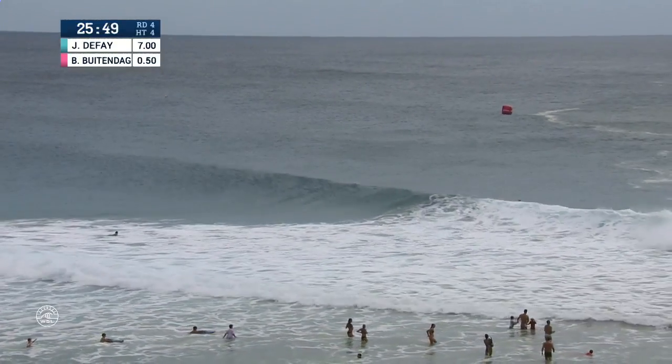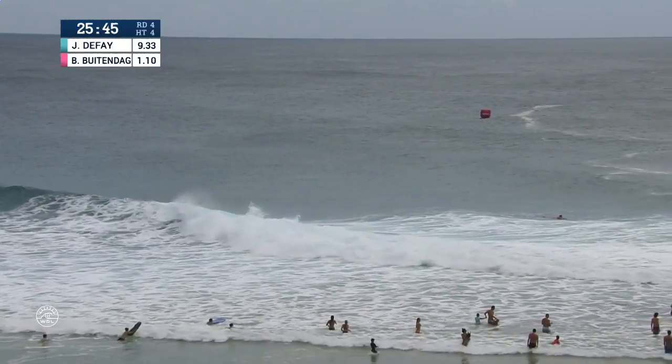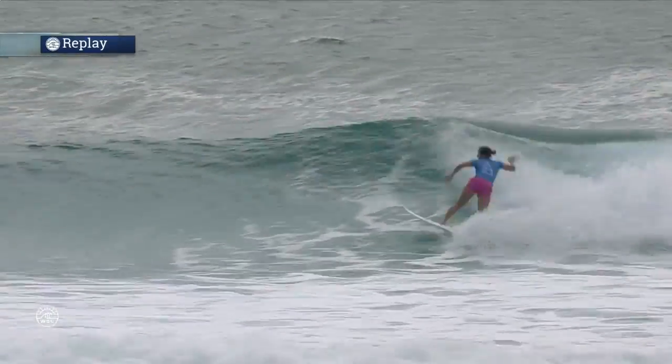You know, I was mentioning surfing against a good friend. It can kind of go against your natural instinct to take your fellow competitor down. Well, this wave was ridden during the break. This was a 7, Ross.